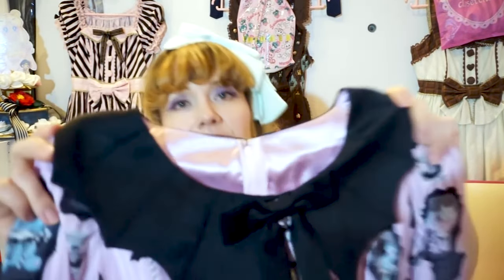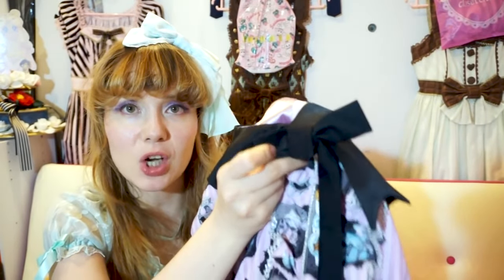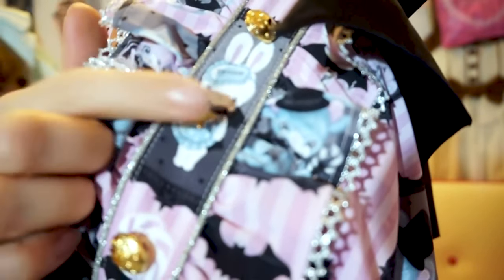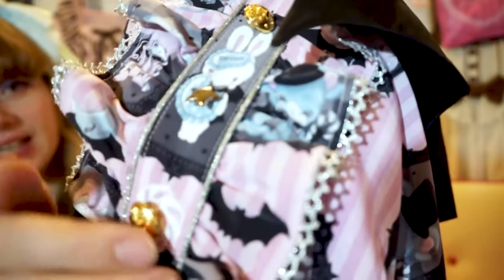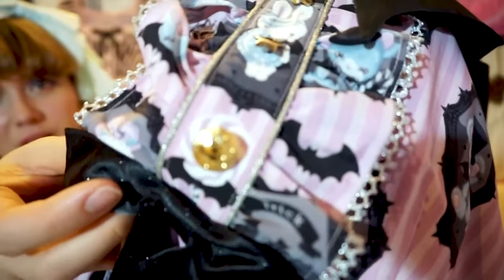Next, we have the front of the dress. Check it out, there's a bow right at the top, and yes, you can take it off, which is good. I appreciate it when they let you do that. Right here in the middle, you can see the bunny that is waiting there. You can also see different types of buttons they have used, the gold ones, silver, gold again, and a little bit of frilly lace right on the top to give it more detail. That's definitely why I like this dress.